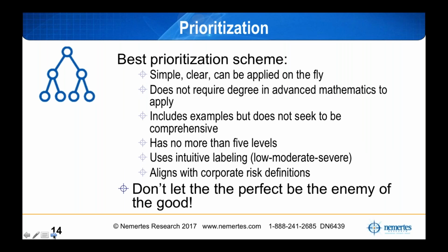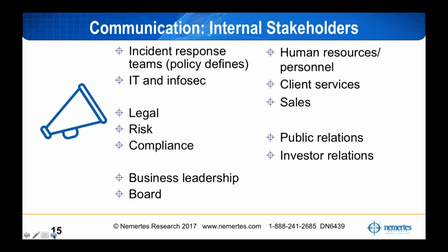So to sum up, the best prioritization scheme is simple, clear. It's something you can apply on the fly. It doesn't require an advanced degree in mathematics to apply. It may include a few examples so people can quickly pigeonhole what the incident is. It shouldn't go longer than 5 levels, and it uses intuitive labeling, you know, low, medium, high, low, moderate, severe. And most importantly, it aligns with the corporate risk definitions. If you have corporate risk definitions already, you should be able to quickly correlate those to cybersecurity risk. And again, it's better to have a good heuristic than to try to make it perfect. This is a tool that's going to be grabbed in an emergency, so plan for it that way.